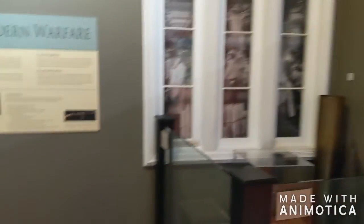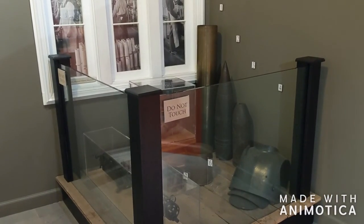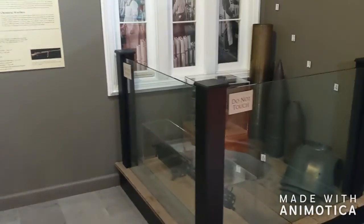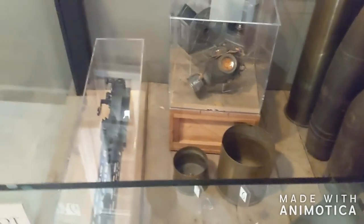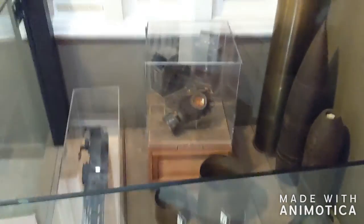So, I guess we'll kind of start over, maybe. So this whole thing deals with kind of the World War. Looks like the picture up there on the wall starts at 1914. But they have some different things, artifacts from the war. Looks like they've got machine guns, some different rounds, gas masks, and that kind of thing on display there.